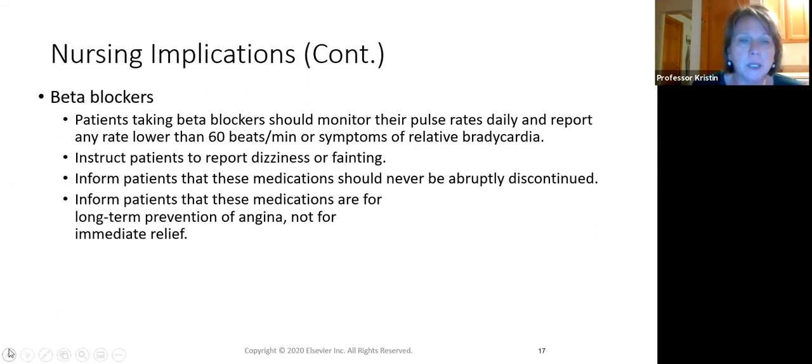And inform patients that these medications are for long-term prevention of angina, not for immediate relief. So if I'm giving beta blockers, it's for long-term effect. It's not to give an immediate relief to angina. Nitroglycerin will do that, but the beta blocker is going to do other things. And we talked about that in the video.